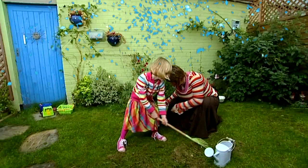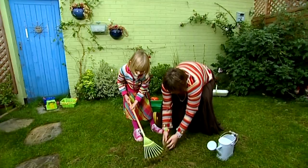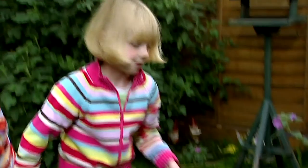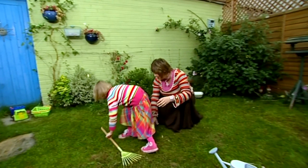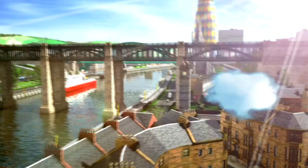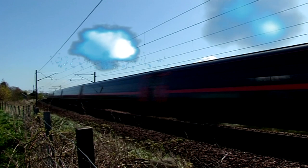Oh, well done, my darling. Good job. There we are. Oh, could you water the plants now, my angel? Thank you. There we are. Oh, Lisa, we'd better put that rake away in case somebody trips over it, eh, my darling? Thank you. Oh, your daddy would be very proud of you, keeping Granny Murray's garden nice and tidy and safe. I want to be with you, Daddy.